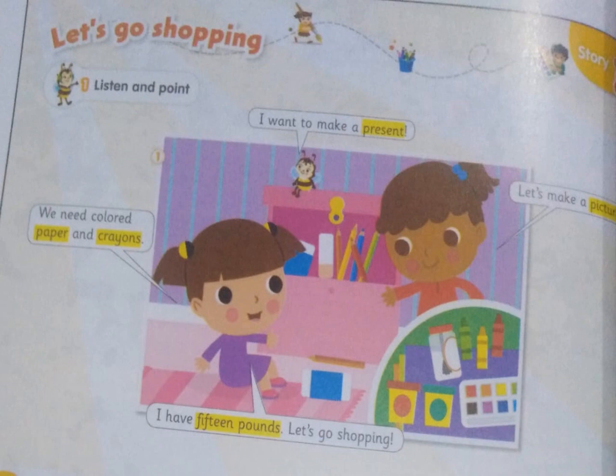Frame 1. Busy Bee: I want to make a present. Sarah, let's make a Pikachu. Dina: We need colored paper and crayons. I have 15 pounds. Let's go shopping. Frame 2. Dina: How much is the colored paper, please? Shopkeeper: It's 5 pounds. Sarah: How much are the crayons? Shopkeeper: They are 2 pounds. Dina: 5 plus 2 is 7. Here is 7 pounds. Frame 3. Dina: How much is the clay, Sarah? Sarah: It's 3 pounds. Do we have the money for the clay, Dina? Frame 4. Dina: 10 minus 7 is 3. Busy Bee: We have 3 pounds. Frame 5. Dina: Look at our picture. It's a present for you, Mommy. Mother: Thank you, Sarah and Dina.